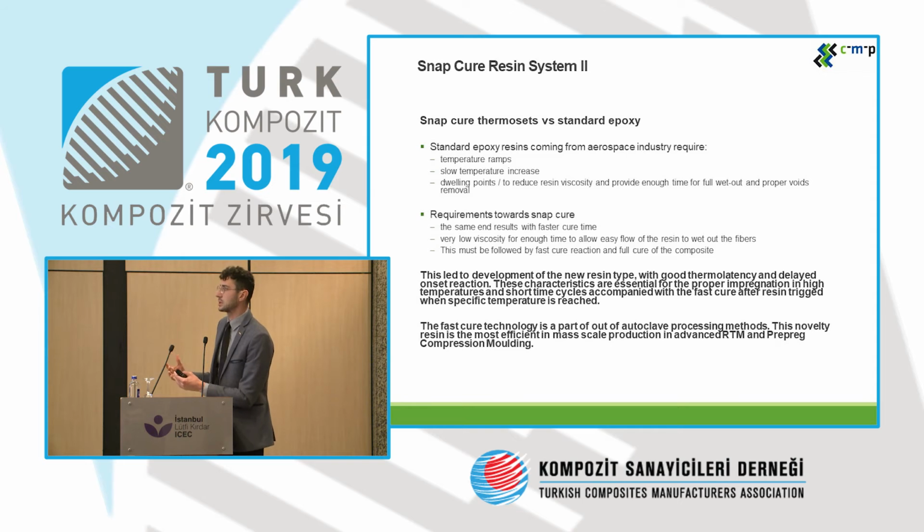Because the cycle of the production has to be shorter, the viscosity had to be increased to allow the wet out of the whole textile. But the problem is that it still has to be delayed and postponed to a certain point when the fast cure could happen. And this was a big technical issue, and this also means that it required a lot of additional development. So this led to the resin with a good thermolag and delayed onset reaction, which allowed the full impregnation in the short time. So the high liquidity of the resin, and then curing at a set temperature. And this is something that standard thermoset resins are not able to offer.